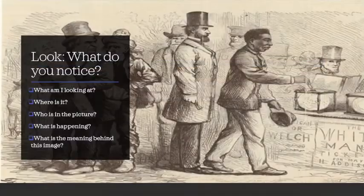So with that, let's take a closer look, the first step, at this picture. Some questions we can start with: what are we looking at? Where are we? Where is it? What or who is in the picture? What is happening? And what is the possible meaning behind this image?